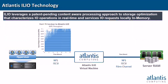So, digging a bit deeper into the Atlantis ILIO technology itself, you have to understand how it works together with the hypervisor and the virtual machines.